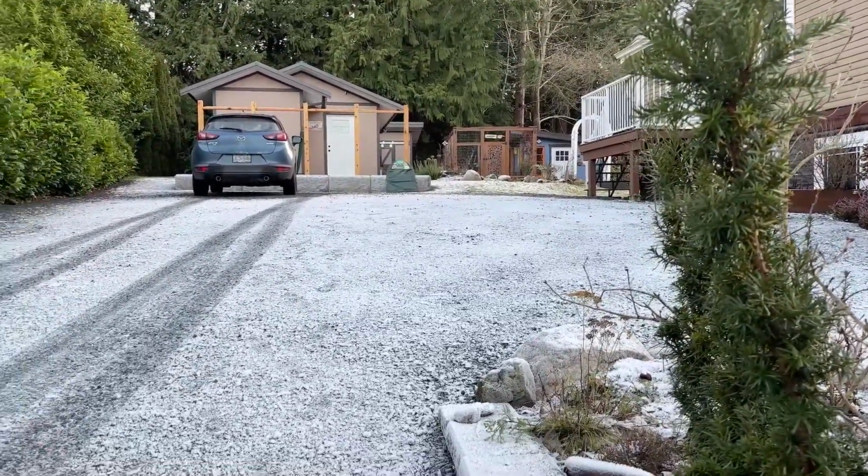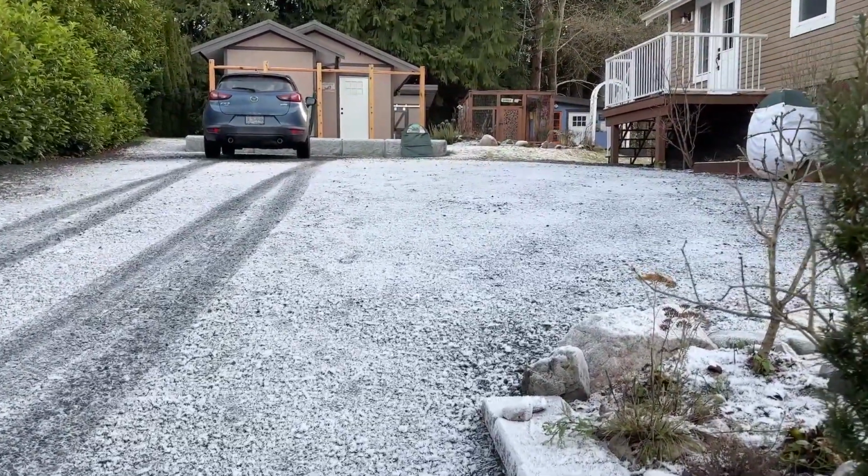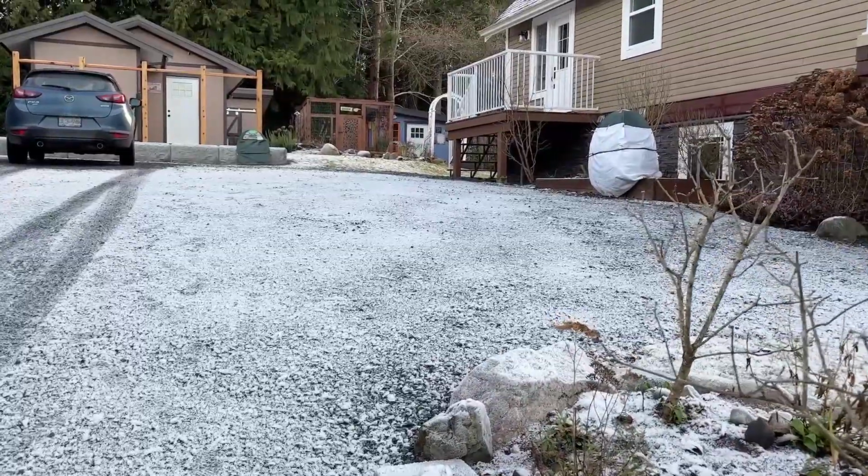That's the float plane going over. A lot of people fly to Powell River on the float planes that land in Powell Lake.